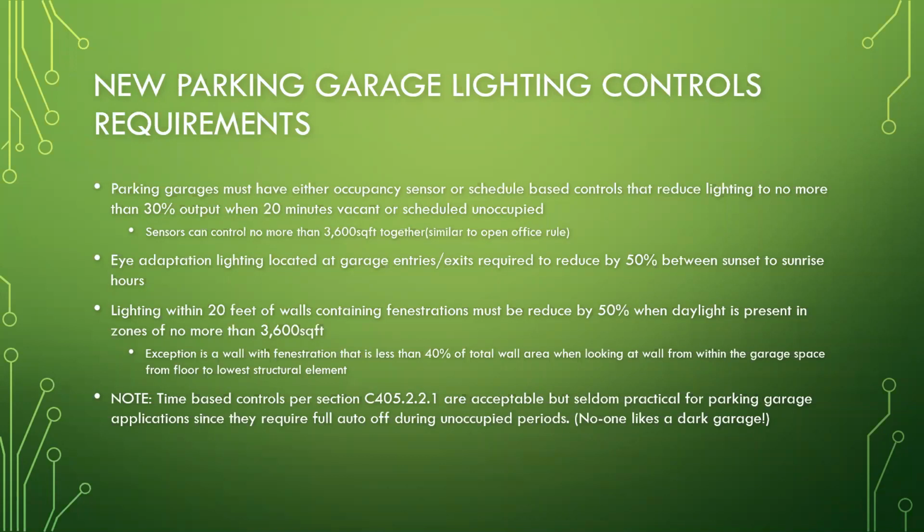You're also going to have eye adaptation zones for the parking garage entries. The reason they require this is because you don't want people driving out of a very brightly lit garage into the dark, or vice versa. If they're driving into the garage from a bright sunny day outside, you don't want them to drive into a very dimly lit space, because if those fixtures are sitting at 30% before they pick up the occupants, it's going to be a hazard.